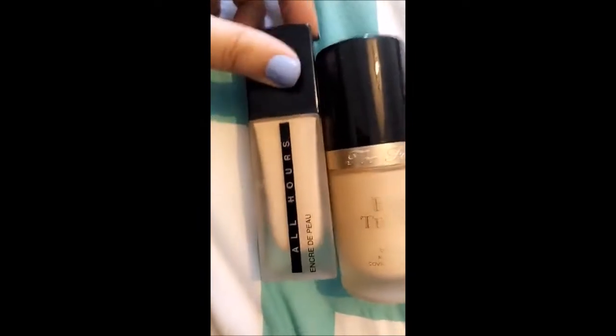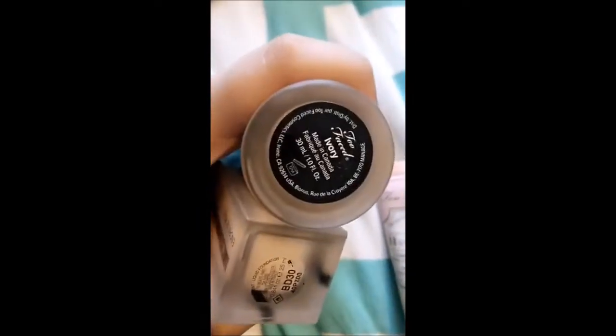This is the YSL All Hours foundation, and this is Too Faced Born This Way. The shades are ivory and, wait, why isn't it? Okay, so for that dewy finish, what I like to do is add 2-3 drops of oils of life or argan oil on my beauty blender. Yeah, and then I blend my foundation.